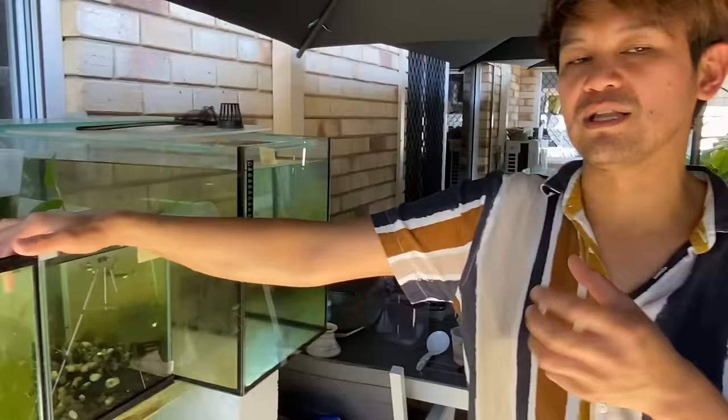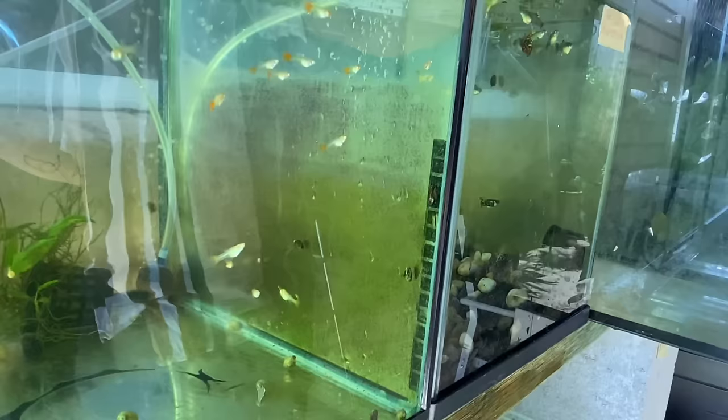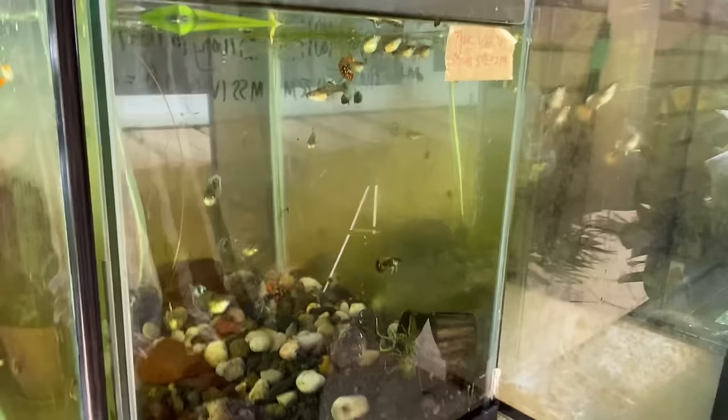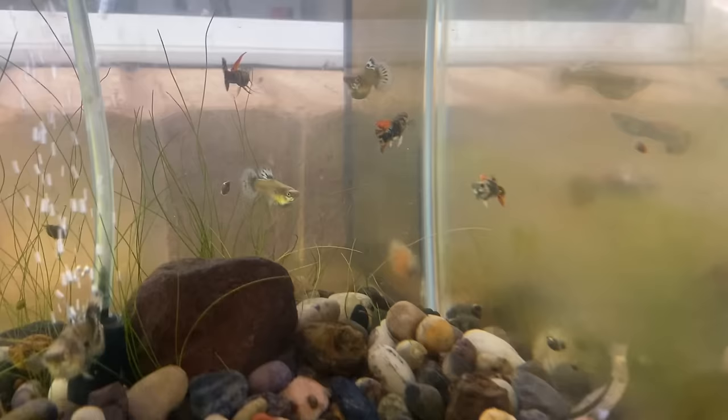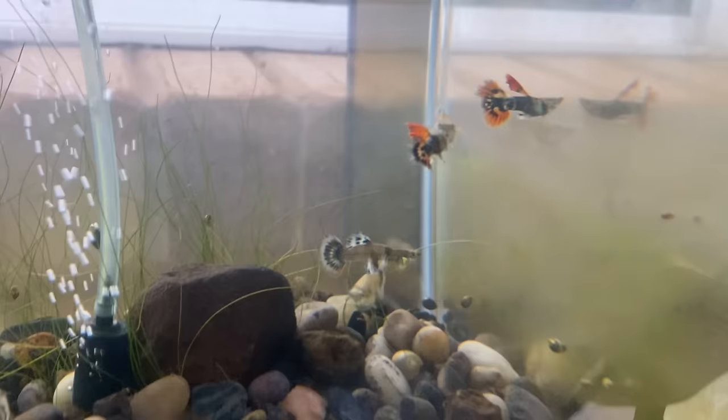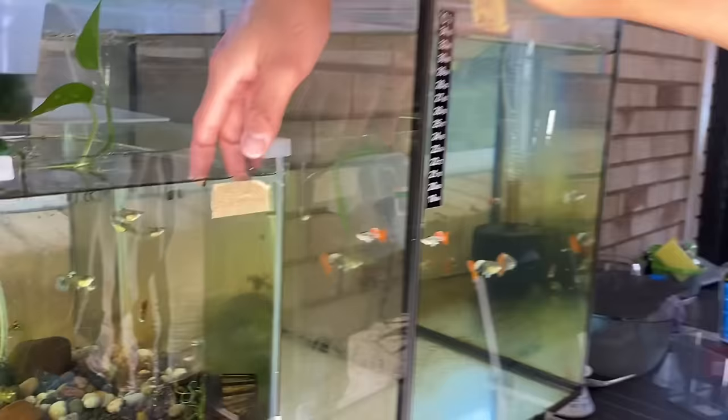So this one is nearly a month old. They're really starting to get their color. What are these guys? This one is the Tiger King Cobra.